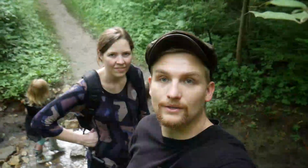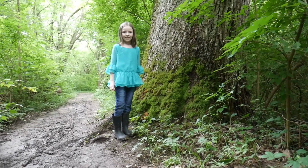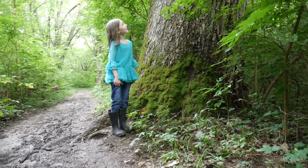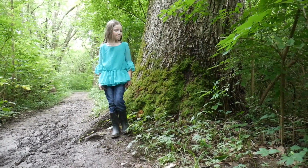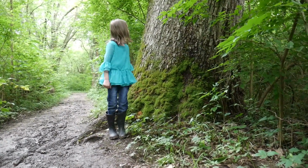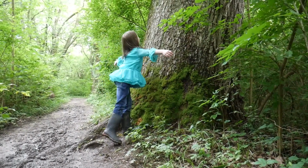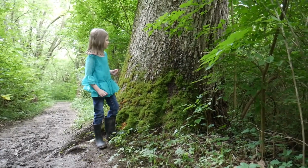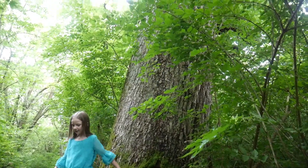Wait for me. Found ourselves a little ravine. Let's see if we can make it across it. There we go. Made it across. Ta-da! How old is that tree, Abigail? Well, I'm guessing about a million years old. Would you be able to wrap your arms around it? No. Plus, I don't want to because there's a bunch of bugs on it. Okay. Bad idea.